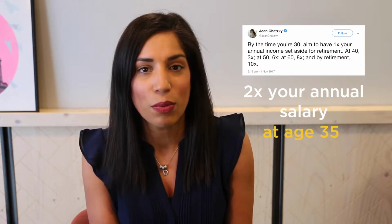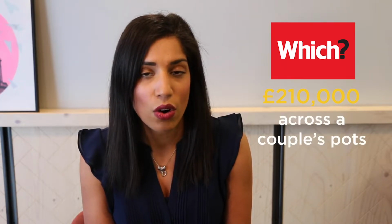According to some financial experts, by the time you're 35, your pension pot should be double that of your annual salary. And recent data shows that the average UK couple needs £210,000 across their pension pots for a comfortable retirement. If you're starting from scratch age 30, this means you'll need to save £198 a month. This monthly amount goes up as you reach your 40s and 50s, so it's better to start saving early.